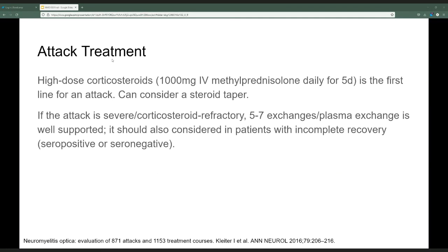This is first line for an attack, and then some physicians consider a steroid taper, though not all. If the attack is refractory, we pursue a plasma exchange, and this is 5 to 7 exchanges, and the data for this is well supported.